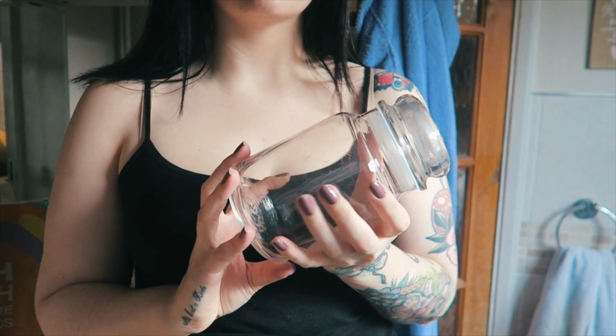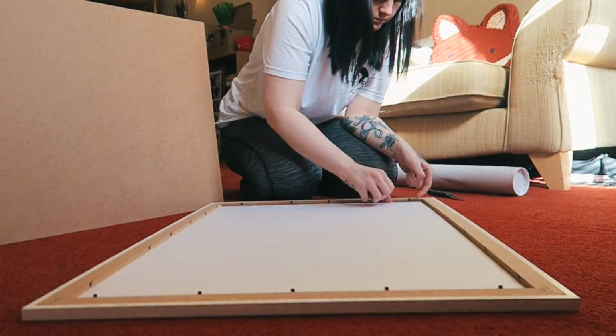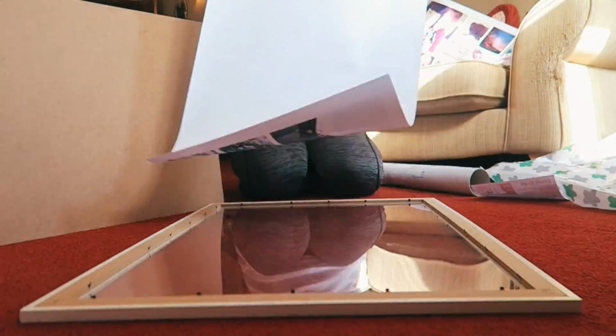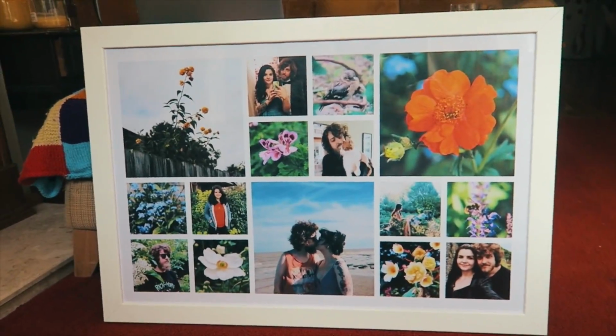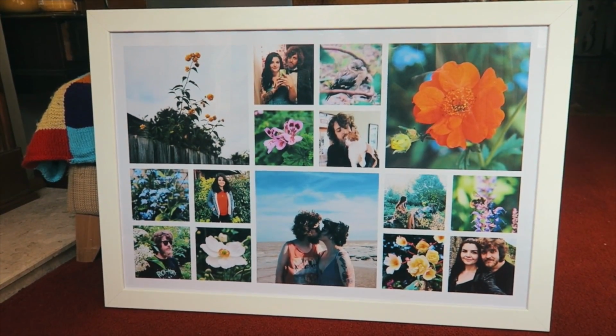I've had a massive photo collage that I got printed from Photobox on my living room wall for years now, and it was quite an old one that we had up there, like my hair was still blue in some of the pictures. So I bought an updated collage and I put it in a white frame, but I ended up actually going back to the brown one.